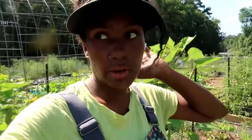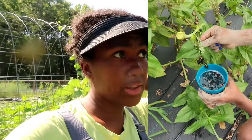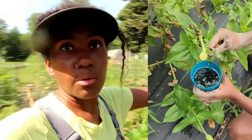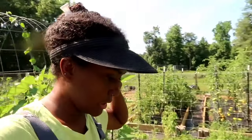My girls were also out here with me for like 2 days in a row getting all of the Japanese beetles off of my grapevine, and I saw that they were starting to eat my pole beans. They were all the way at the top, just chilling, eating all of the pole beans up there.